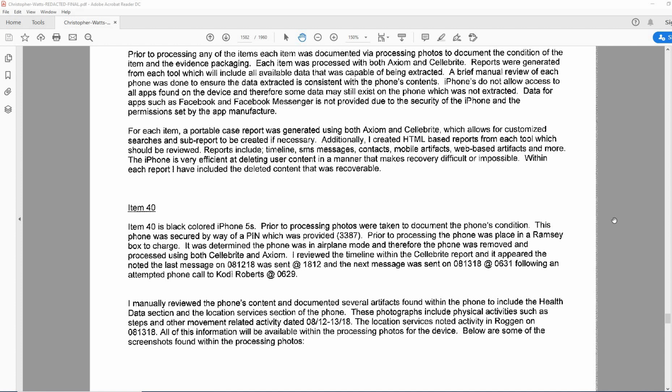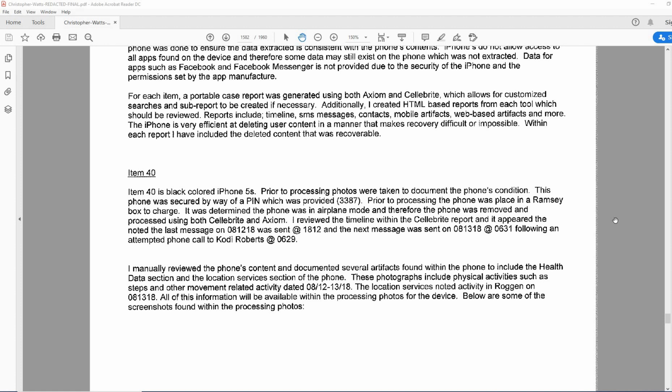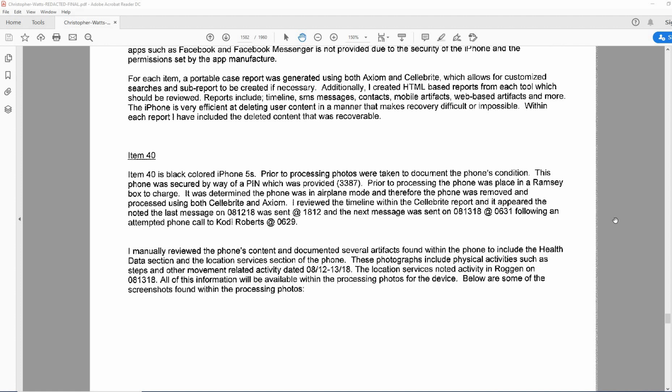iPhones do not allow access to all apps found on the device, and therefore some data may still exist on the phone which was not extracted. Data for apps such as Facebook and Facebook Messenger is not provided due to the security of the iPhone and the permissions set by the app manufacturer. For each item, a portable case report was generated using both Axiom and Cellebrite, which allows for customized searches and sub-reports to be created if necessary. Additionally, I created HTML-based reports from each tool, which should be reviewed. Reports include timeline, SMS messages, contacts, mobile artifacts, web-based artifacts, and more. The iPhone is very efficient at deleting user content in a manner that makes recovery difficult or impossible. Within each report, I have included the deleted content that was recoverable.